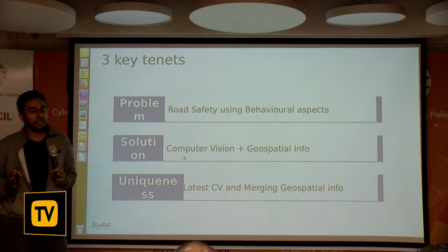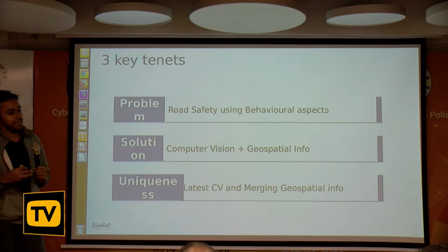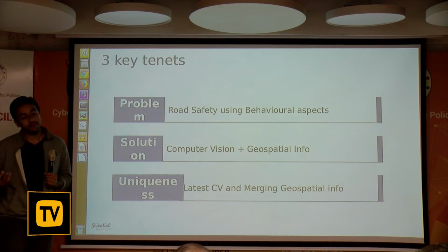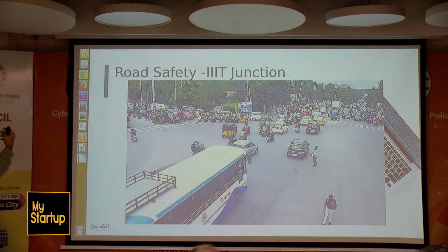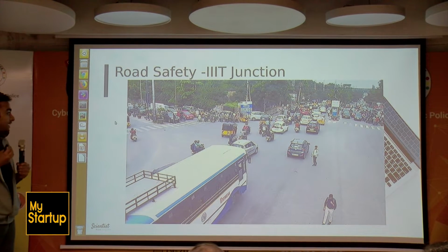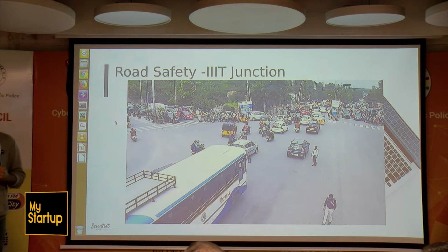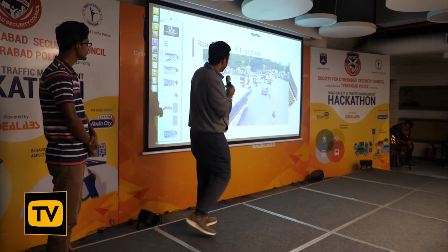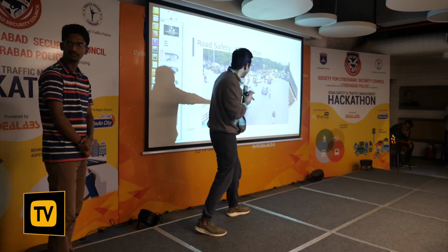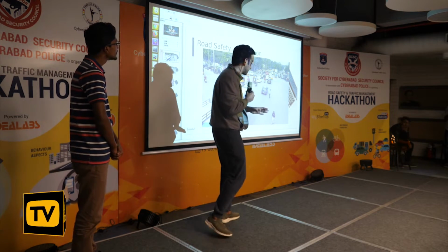This is what we have done. I believe 90% of the computer vision we have done is borrowed, 10% is something that we have done. But geospatial, I believe 90% we have done, 10% we have borrowed. We have taken this, a big thanks to the department here for getting us the triple IT intersection at such short notice. Here we see pedestrians in a really tough situation, trying to pass through the buses and all that, a really risky situation.